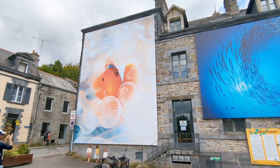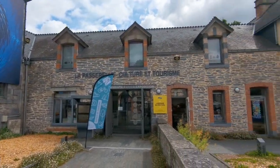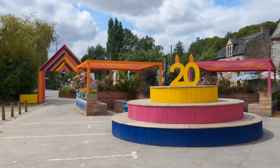This is the central square, and I love the huge boards covered with art, not advertising. This is the 20th year that the event has run. In the centre of the square is a big birthday cake.